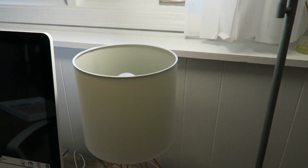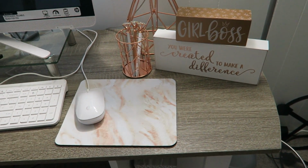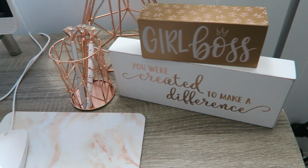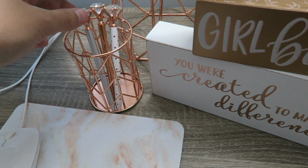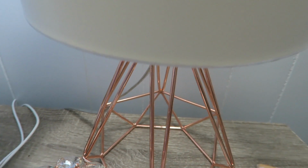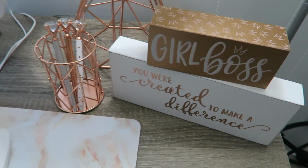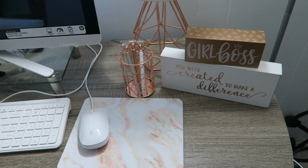And then this is my favorite part of the desk right here. Absolute favorite part right here. So these two little block signs I picked up at Gordman's, and then the mouse pad, this little cup, and these adorable pens all came from Amazon. And then this lamp I actually picked up at Walmart. So the lamp is from Walmart, these are from Amazon, that came from Gordman's, but it's this adorable little setup. It makes me so happy when I sit here and look over at it.